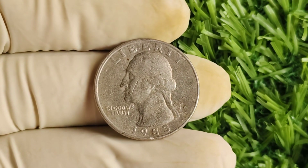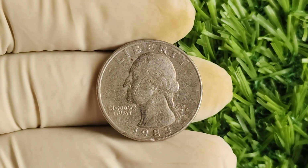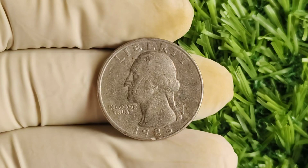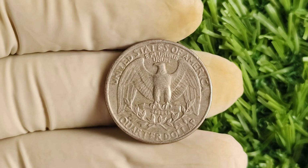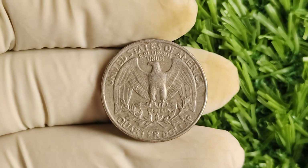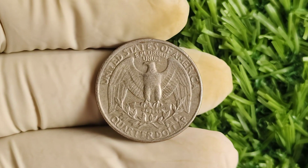Now let's say you find one of these coins, or maybe even just a high-quality 1983 P without the error. Should you sell it right away or hold on to it? Well, that depends. If the market keeps climbing, the value could go even higher. But if you've got bills to pay and someone's offering you a life-changing amount of cash, don't overthink it. Just make sure you get it professionally appraised and graded first.